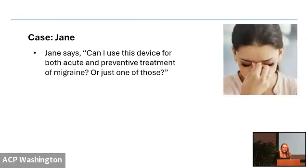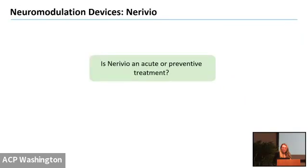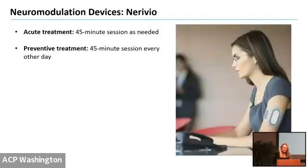So can I use this device for both acute and preventive treatment, or just one? It's used for both. Acute treatment is 45 minutes: I feel a headache coming on, I'm going to use it. I have a lot of medical providers, nurses and physicians, who use it because you can put it on your arm under your sweater, and no one knows you're using it. The preventive treatment is 45 minutes every other day.